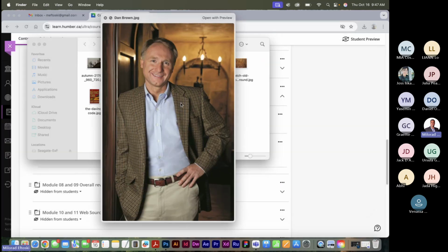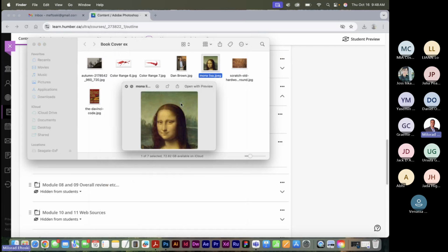This is the author. The gentleman's name is Dan Brown. He's the famous author of the Da Vinci Code. We're going to clip the image and use him on the back to write something about the author. Then we have the very famous Mona Lisa. We can make her smile a bit more with AI, or we can integrate that image to keep the legacy of the Mona Lisa imagery.